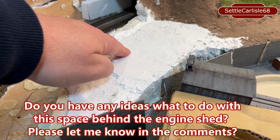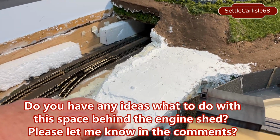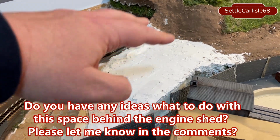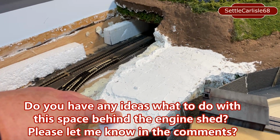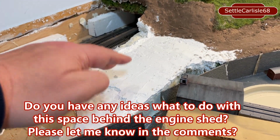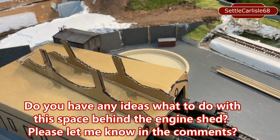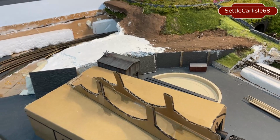I was potentially going to have some buildings here, so maybe if you guys have got any ideas for this area. I could just stick some trees there or some scenery, but I'm thinking it might be a good idea to have something else here, although it is obviously very close to the steam loco depot. So if you've got any ideas, please leave that in the comments. So that's where I'm at.